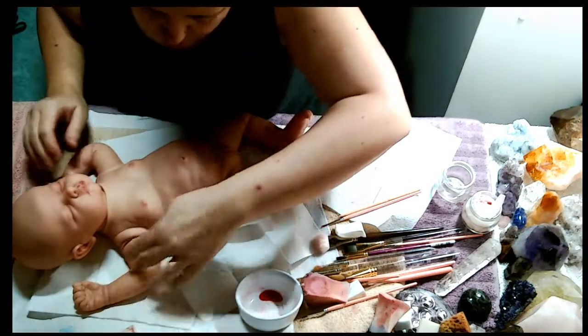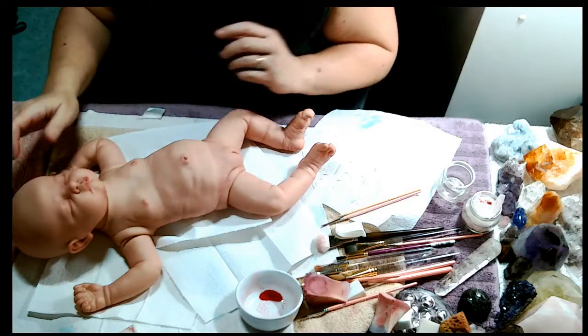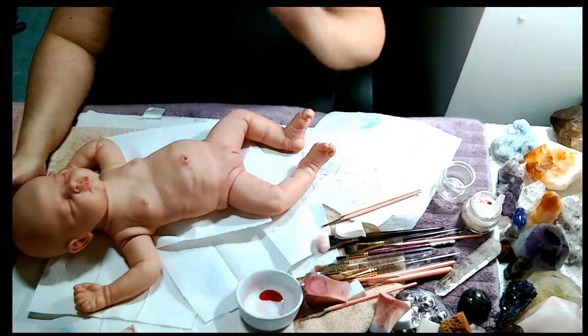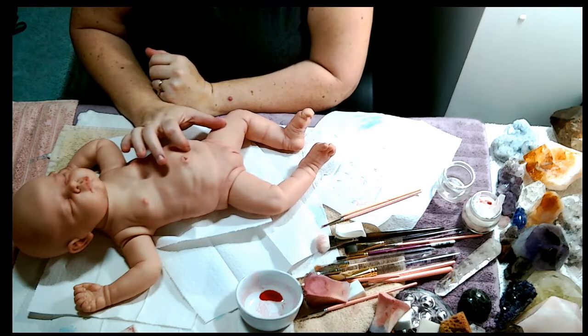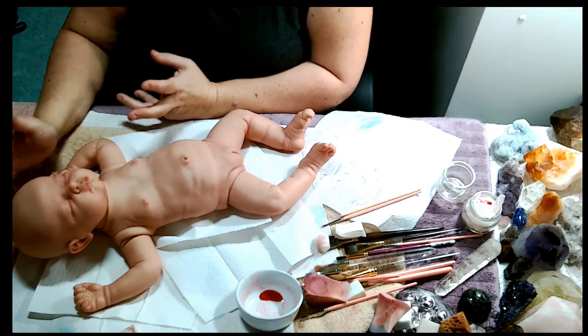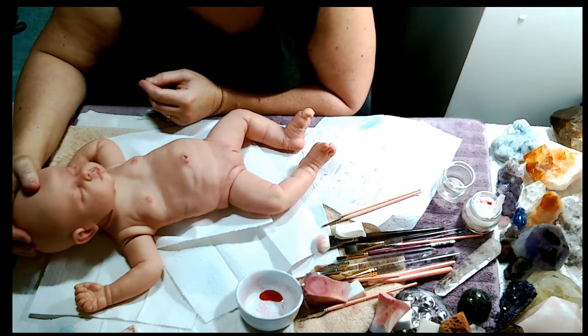Okay, so this is basically the finished baby, except for hair and gloss and eyelashes. Not too bad. Once you put a baby all together like this, you can really see the tones between the different pieces of the vinyl. And of course the face is always going to be just a little bit different than the rest of the body. And you want to have a lot of expression.